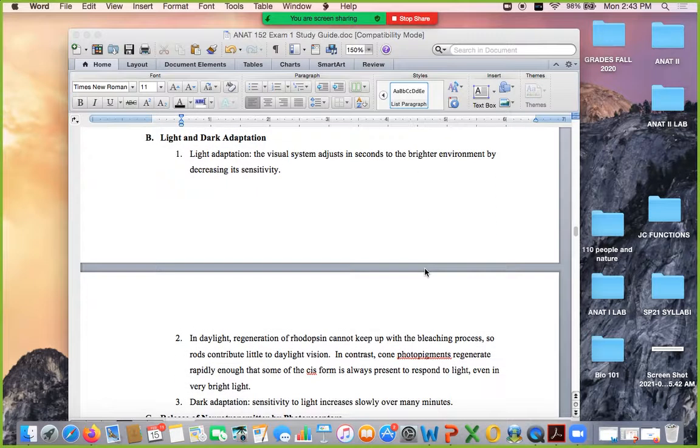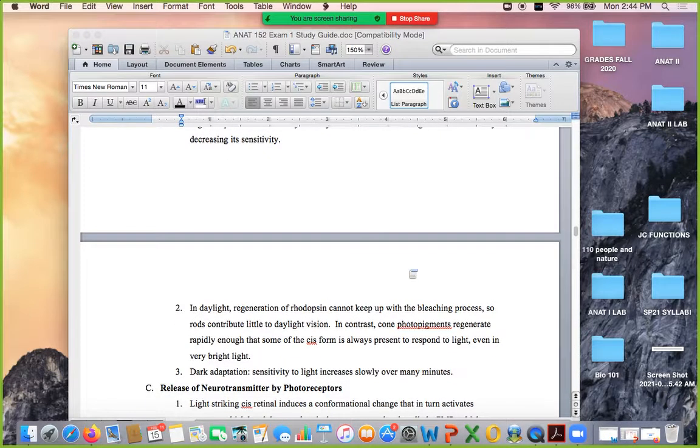We talked about the difference between light and dark adaptation, how there's a couple things that have to happen. First, obviously, your pupil has to change in size, and that may take a second. And secondarily, because of that photobleaching time lag that I talked about, sometimes the regeneration can't keep up with the photobleaching process.